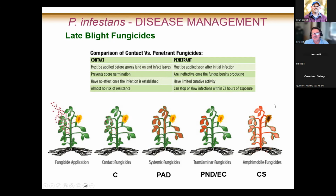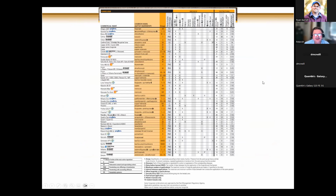And then the last one here is a completely systemic product. And you'll see it's called CS in the next slide. Here it's amphimobile, but what that means is it can easily move both up and down, up to the new tissues and down to the tubers. And the only products that we have that fit this category are the phosphites. Your Fostrol, your Confine, and your Rampart. Those are the only products that are completely systemic like this. And that's why I talk about them a lot for tuber blight control and pink rot control in tubers as well.